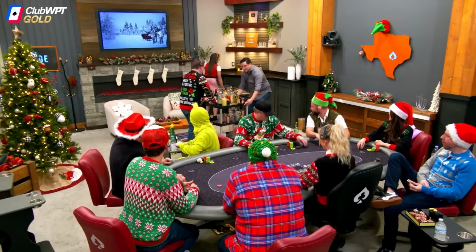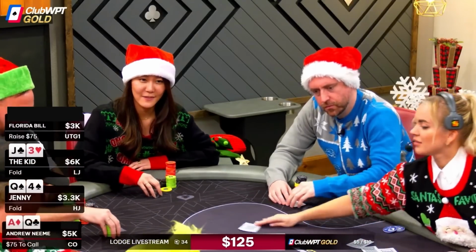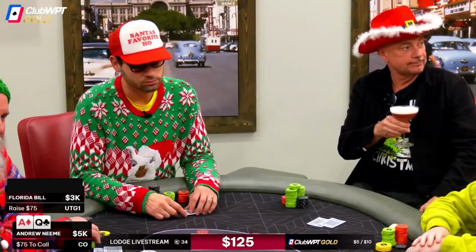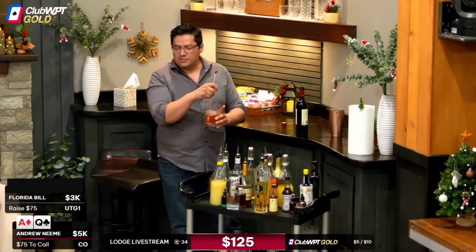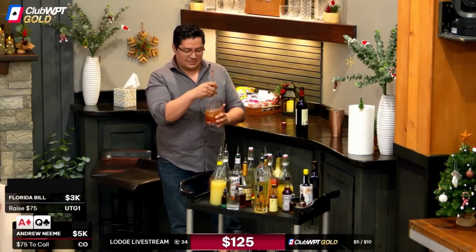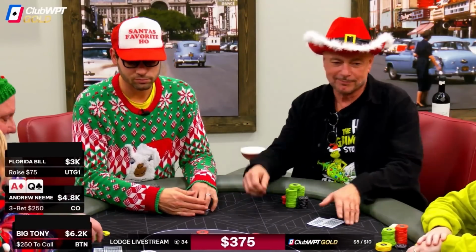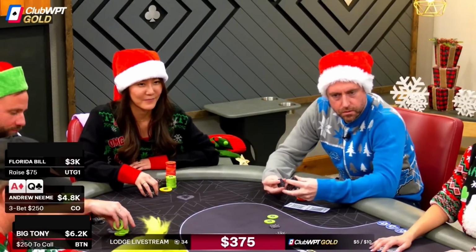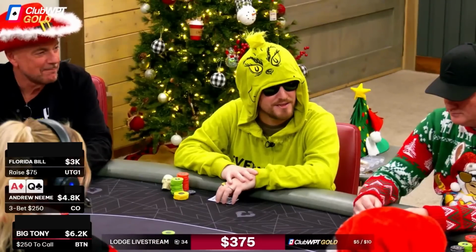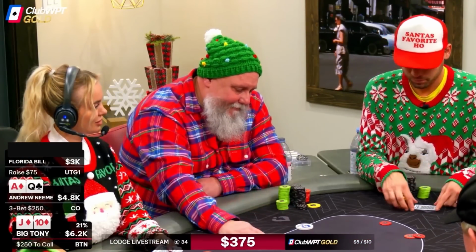And in this hand, which is now underway, we see Florida Bill coming in for the raise. He makes it $75 to go over the straddle, which is in front of Skull Mike. Over to us in the cutoff spot, looking down at Ace-Queen offsuit. Could call, could 3-bet. Either way seems fine. I decide to put in the 3-bet this time, make it $250 to go. I think anything between 3 and 4x is probably going to be fine for sizing. $250 it is. Big Tony thinks about it for a little while before making the laydown with the Jack-10 suited.